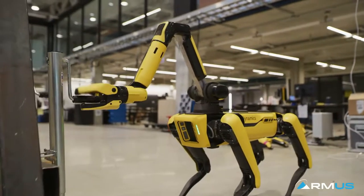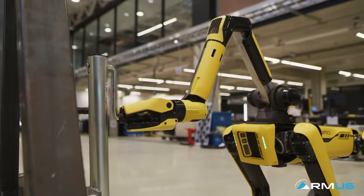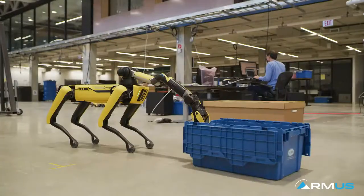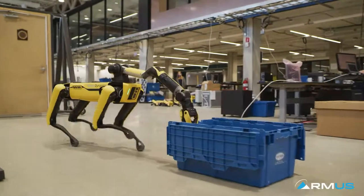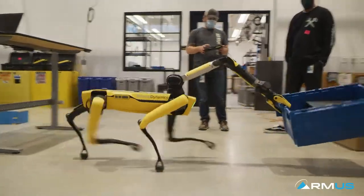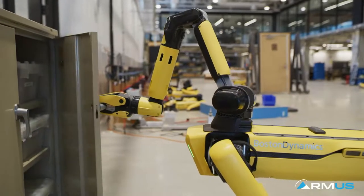The next piece we're looking at is these constrained manipulation tasks. How do you turn something? How do you manipulate something, whether it's a valve, a breaker, or a cabinet door? We're also excited to see how Spot can use its legs combined with the arm to do things like dragging tasks, which will really help in these antagonistic environments.